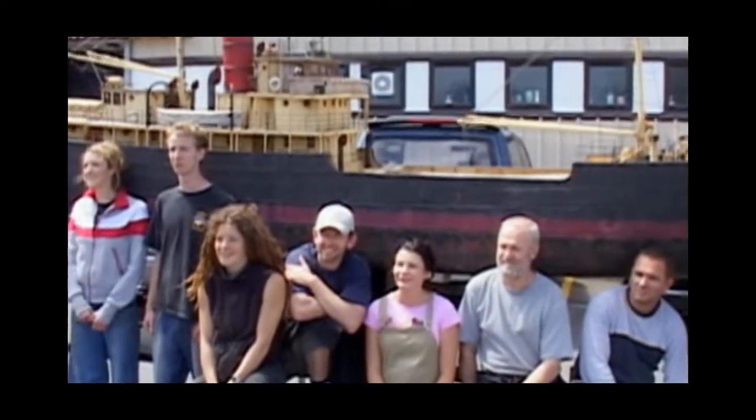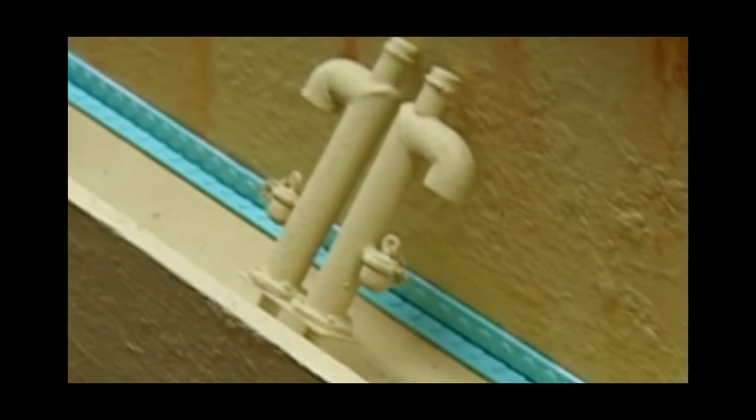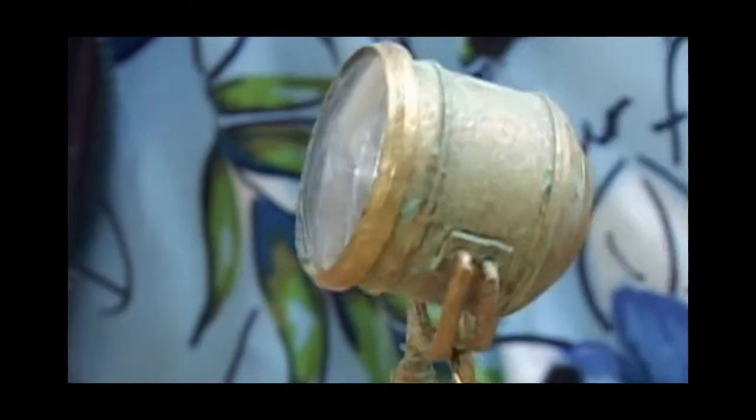It was just a matter of being intelligent about it, because we didn't have a huge number of people to work on that model. So, all our rivet heads, we actually managed to put them on a self-adhesive backing so you could lay down a whole strip of rivet heads at once. Over here we have the little searchlight that fits on top of the bridge, fully operational. It tilts and pans and does all the things you'd expect a searchlight to do. It's just that we haven't been able to find anyone small enough to operate it.